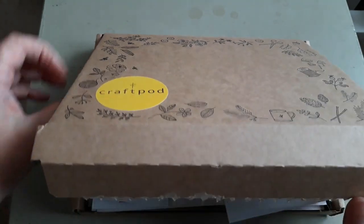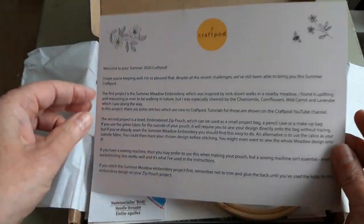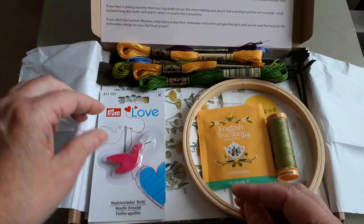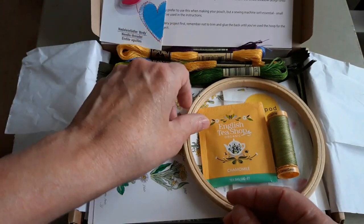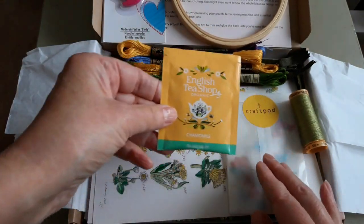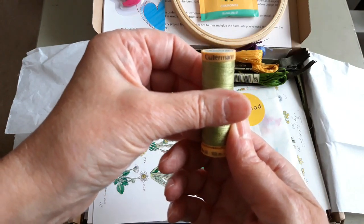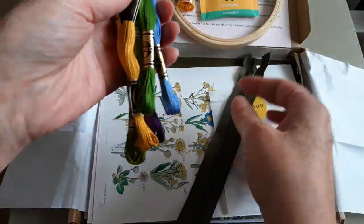Craft Pod is a quarterly subscription box. So you get spring, summer, autumn, winter. And you always get a welcome card telling you what's inside the box. This is the summer box. It's got a very cute needle threader. A cross stitch hoop. A chamomile tea bag. Some matching thread, Gutermann's. Lots of lovely embroidery silks.